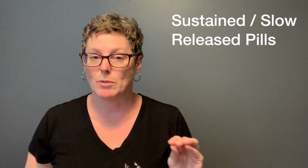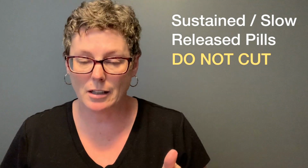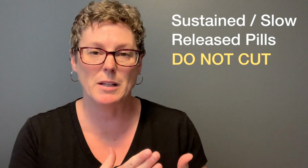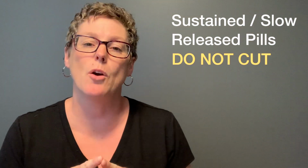Okay, so now we're ready to give this medication. These medications, for the most part, are oral tablets or capsules. Now here's a critical thing. If you have a long acting or an extended release tablet, do not cut it in half without talking with your pharmacy first. When we have a sustained release pill, as soon as we cut it in half, we've actually broken the integrity of the pill, and now we'll get a quicker release and we can have toxic buildup of medication. So be careful which pills you are separating into two.